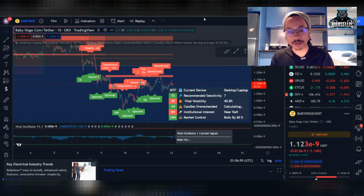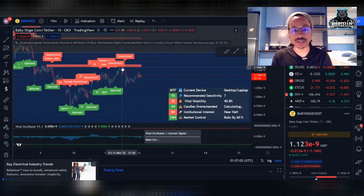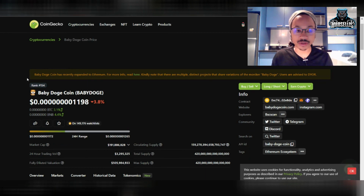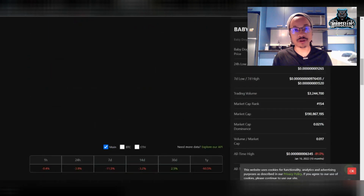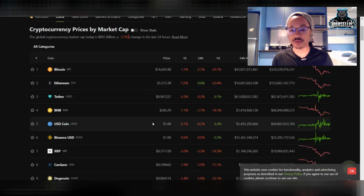So let's talk about this. As you can see right here, earlier on in the day we actually bounced off the resistance back here. But before we go over that, look at this. Baby Doge is down 3.9% for the last 24 hours. So it's not too bad compared to some other things. Over here, Bitcoin is down 2.7% in the last 24 hours.